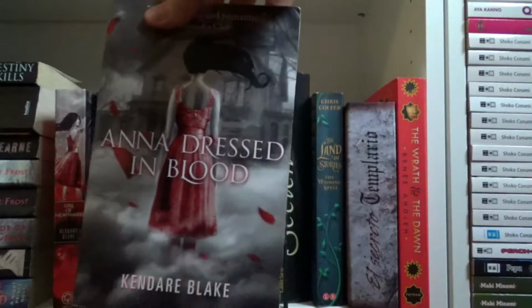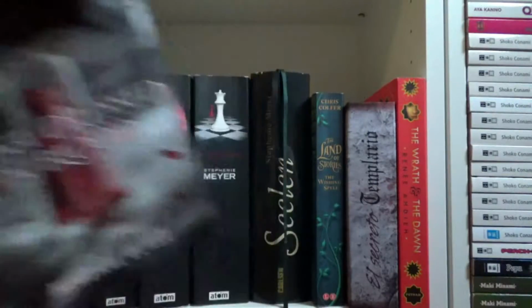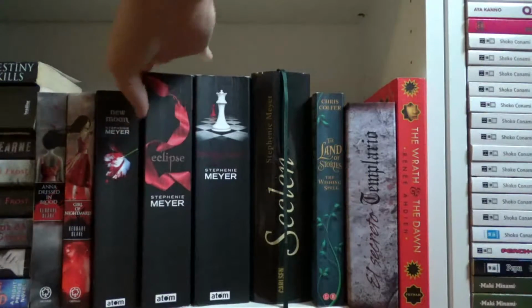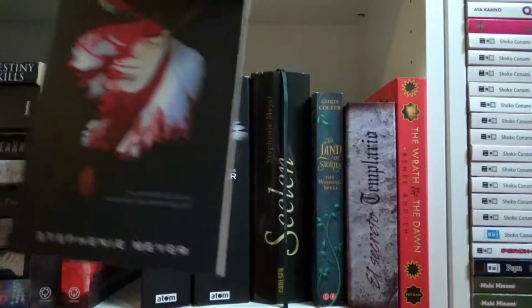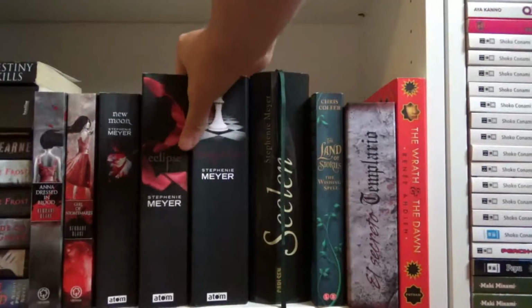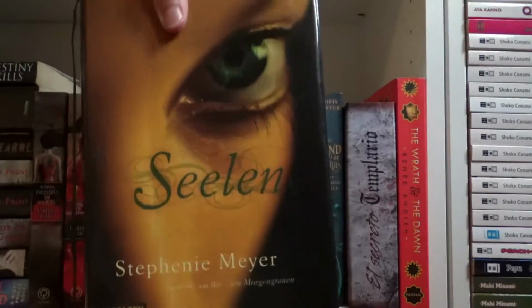The Anna Dressed in Blood duology by Kendare Blake, of course starting with Anna Dressed in Blood and finishing with Girl of Nightmares. I can't leave away Stephenie Meyer. I don't have the first book in English or right here right now. So starting with the second book, New Moon, Eclipse, and Breaking Dawn. And this, of course, were books from the Twilight Saga. And I also own The Host, but in German.